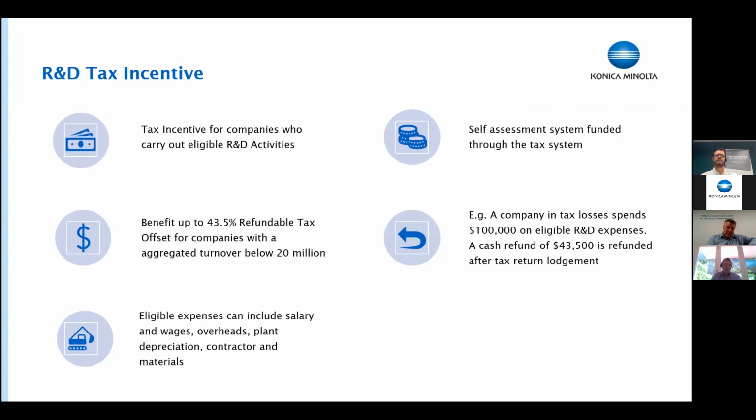And the benefit for a small company: if you have an eligible project and you're a small company with an aggregated turnover below 20 million, the benefit is a 43.5% refundable tax offset. So what that means is, if you're a small company with turnover below 20 million, and you spend $100,000 on eligible R&D expenditure, and your company is also in tax losses for that financial year, you'll effectively get a cash refund of $43,500 associated with the project expenditure after the tax return lodgement. And if your company's profitable, it'll reduce your tax payable.